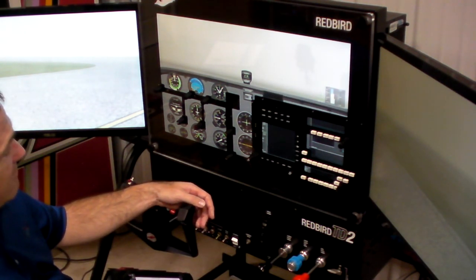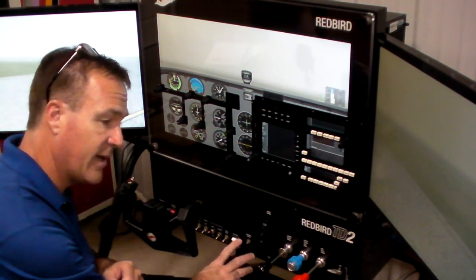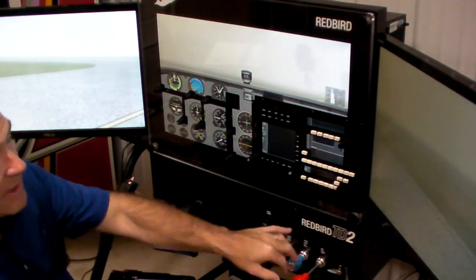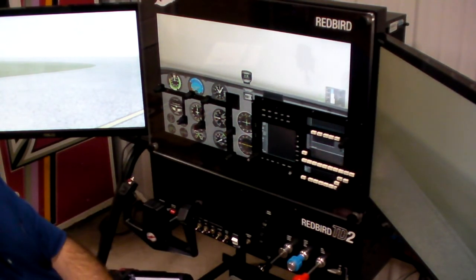But we can teach people in this and transition them, because I can also start this as a 172. It just ignores the landing gear and the propeller. So it'll reconfigure as a 172, all the speeds and everything. And you can teach as a 172 or a 182.